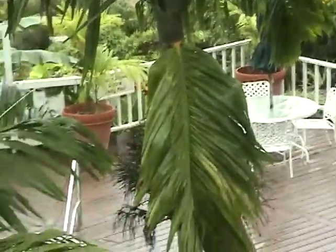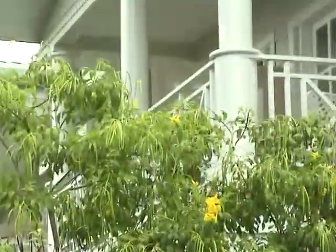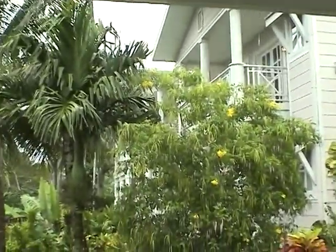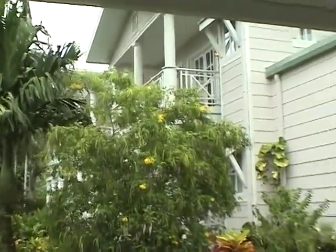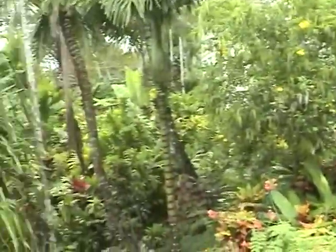And supposedly that's the only swimming pool in Yap. And then this is the hotel. You get to see the rooms, the balconies, so forth. It's a nice place. A lot of foliage.